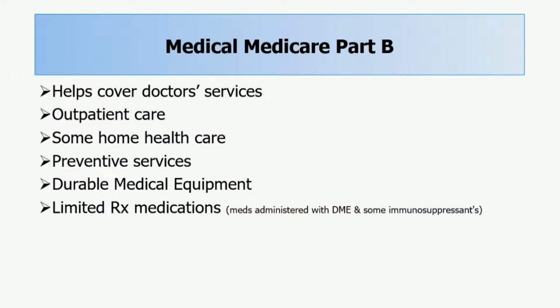Well, welcome, Ellie, and we're glad that you're here to chat a little bit about Medicare B. Medicare Part B is the medical insurance which helps cover doctor's visits, outpatient care, some home health services. All of your preventative services are covered by Medicare Part B. Durable medical equipment, walkers, canes, wheelchairs, etc. are all covered by Medicare Part B. There are a number of medications that are covered by Medicare Part B.